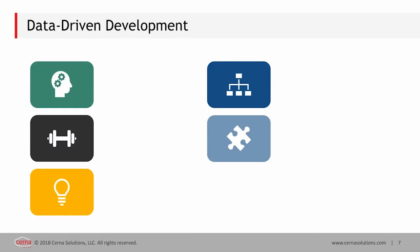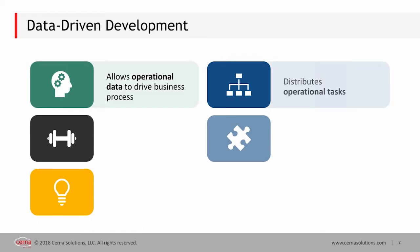So data-driven development does a number of things. It allows operational data to drive business process. It distributes operational tasks. So in the real world, right, tasks are how things get done. Operational tasks in ServiceNow are typically denoted by the table name with the phrase task in it, right? So change task, service catalog task, things like that. It also front loads development and testing efforts. So this benefit allows for early development and testing to iron out any issues in your solution or application.